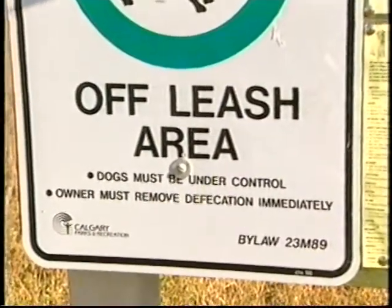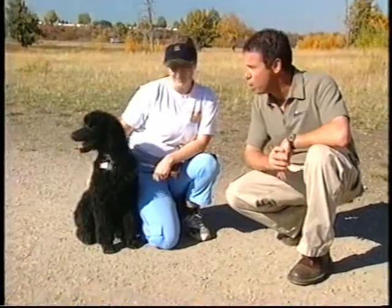I've got Krista with me and Arwen, the small standard poodle. Why is she so small? She's just a puppy right now. She's only 7 months, so she will be getting a little bigger.